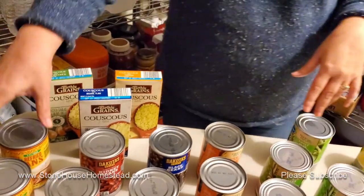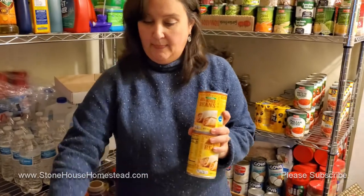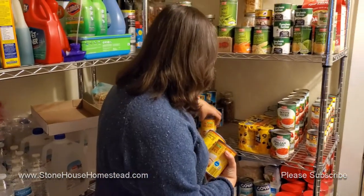We have the 3 cans of refried beans that are fat-free. There's no lard or anything in them. So we're gonna put these on the shelf.